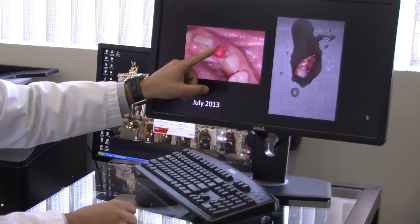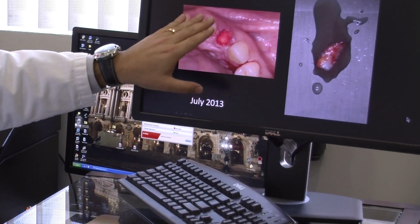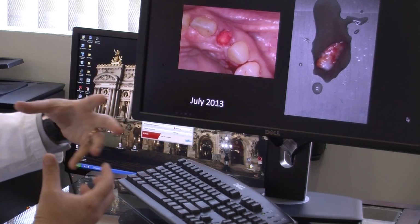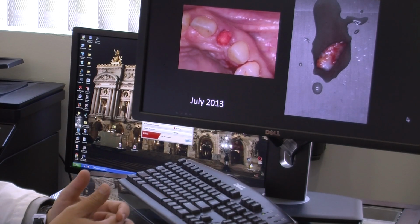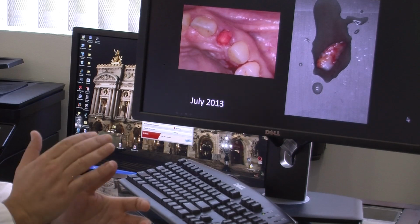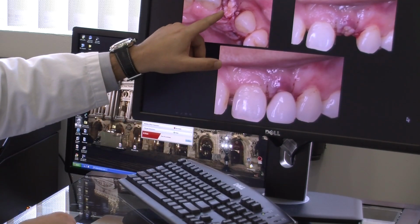You can see that we grafted bone. There was a slight flatness or slight concavity to the area. So in order to protect the bone graft and bulk the soft tissue up, we opted to do what's called a connective tissue graft, or take tissue from underneath the palate within your mouth and graft it on top of this to cover, build up, and protect the bone graft.